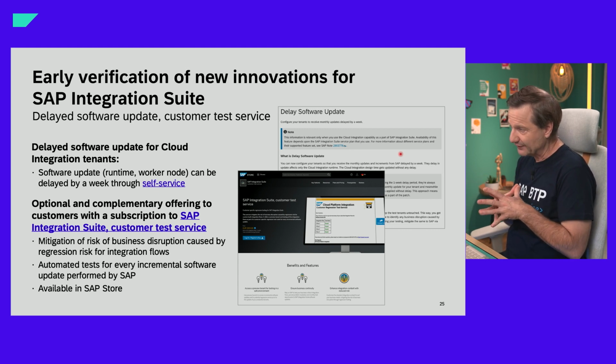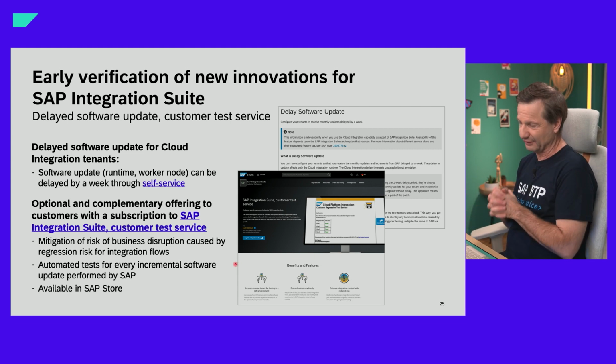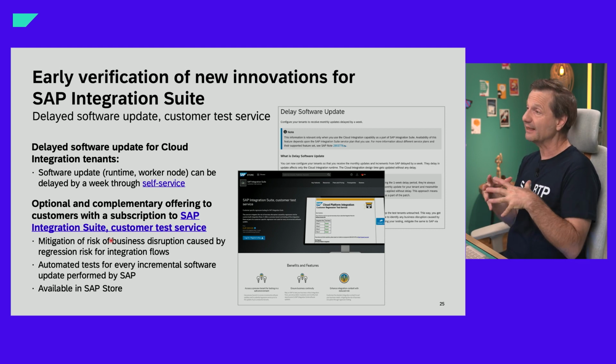This is self-service. Or, if you would like to use a paid service because you have so many integration scenarios and cannot test on a monthly basis after each and every platform upgrade, there's also a customer test service available, where you hand over your integration scenarios to us and we test your iFlows on your behalf in our own test suite, and will only update the integration tenants if your integration scenarios also don't break after the platform upgrade.